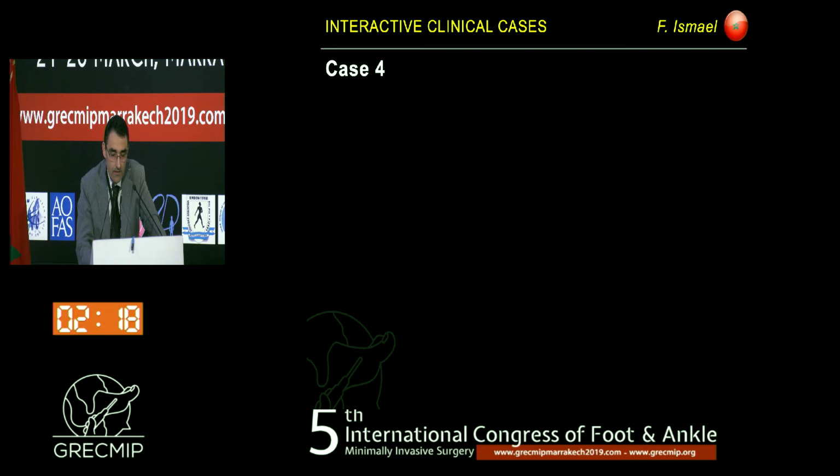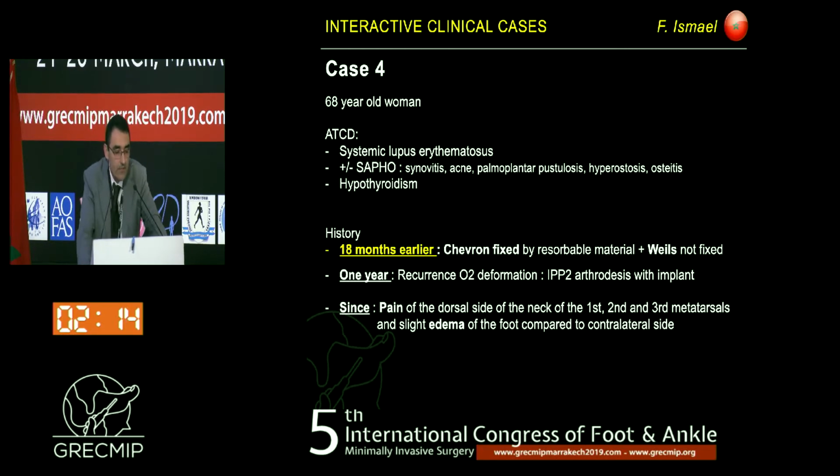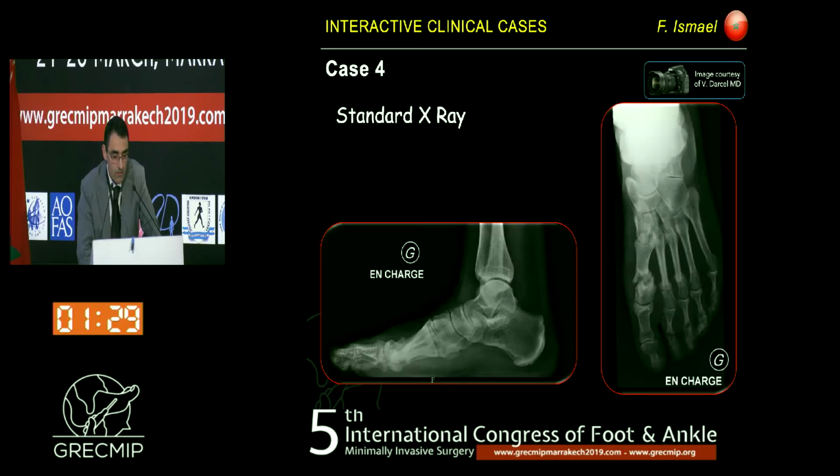And I think the last case is interesting, a 68-year-old woman. She's known with lupus, SAPHO syndrome, hypothyroidism. 18 months earlier, she had a chevron fixed by resorbable material and a Weil not fixed. 1 year after, she had a recurrence of the second toe deformation, and she had arthrosis, a PIP arthrodesis with an implant. Since then she has pain of the dorsal side of the neck of the first, second, and third metatarsal, and an edema. I don't know what you think about it. I will show you the X-ray. She's like that.